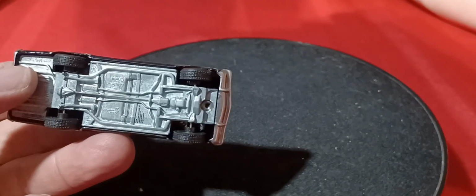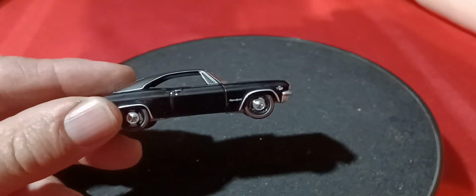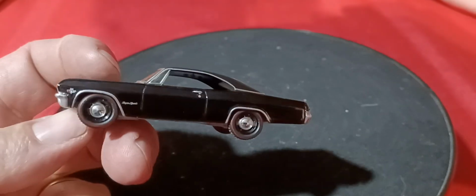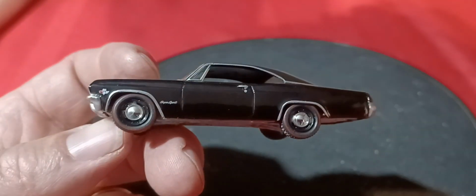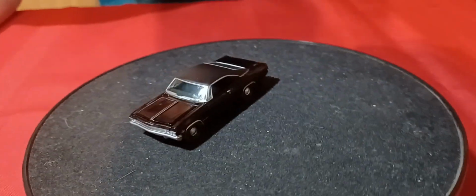It looks awesome in black, black, black, all black. Really cool, sharp looking car. No mag wheels, just these regular old stock wheels with the hubcaps. And the red line tires on there too. Or is that red line? Yeah, maybe, yeah. There's a red line on it. Kind of hard to see in the camera. Cool car though. Alright, that's 65.